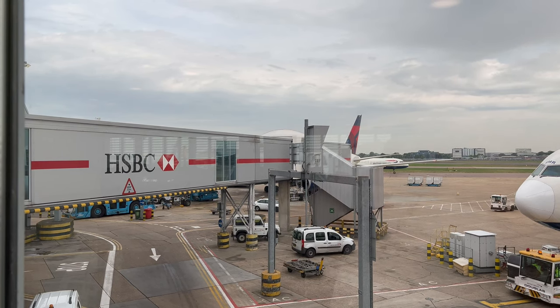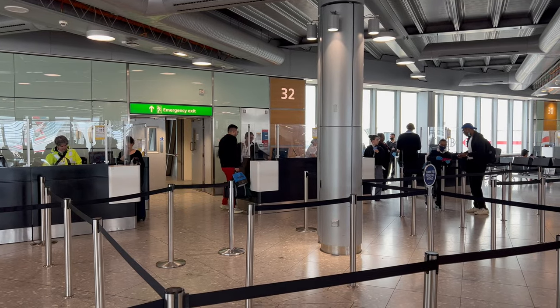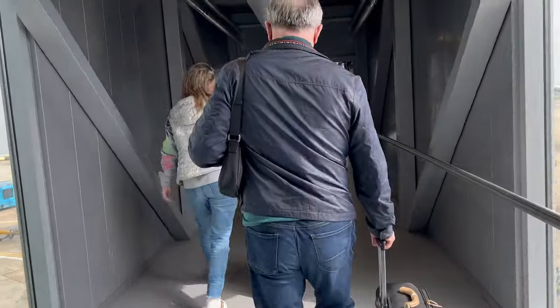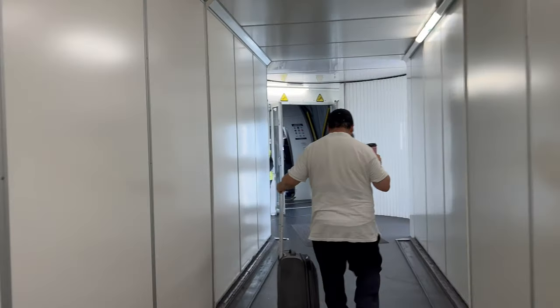Unfortunately, there wasn't a great view of the aircraft on the stand. It was a 22-year-old Boeing 767-400 aircraft, registration N827MH. Boarding was called in groups, with business class and those with status ahead of Premium Select passengers.